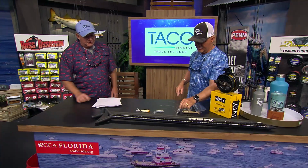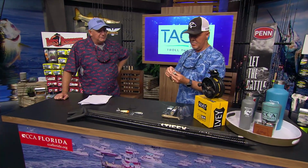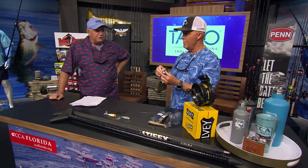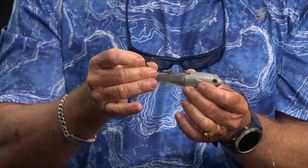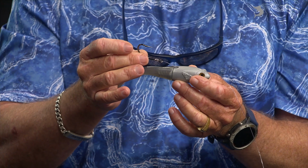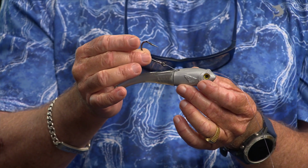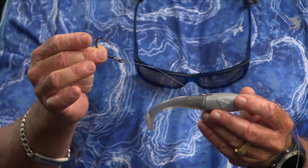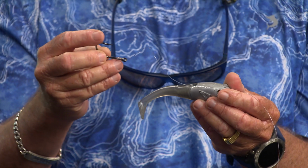Next, we'll do the R&R line-through swim bait. This is a really cool idea. It's been around for a little while in a different version, but this is Ray Rocher's and R&R Tackle's version. You don't have to worry about any kind of coiling up or anything like that. This is a free line-through. You pick your own leader. You can put metal leader in there if you want, but any kind of mono or fluorocarbon leader.